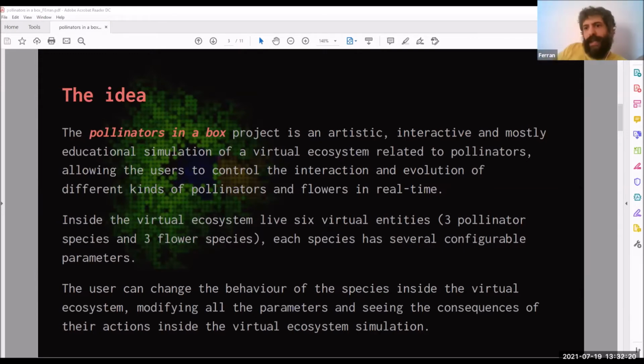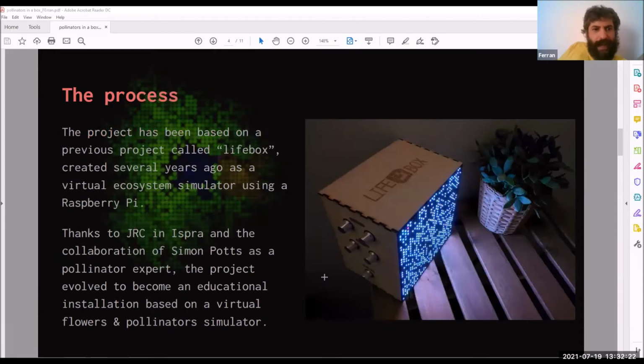So next. The idea of this project began before the pollinators, because I'm not an expert on pollinators. I'm very interested in bioinformatics, but I'm not an expert on pollinators. So before this Pollinator in a Box project, I created another project called Livebox. This Livebox was a similar but more abstract project. You can see it here, it was a box, because I made it with the laser cutter machine.